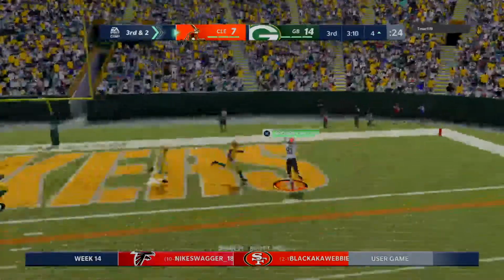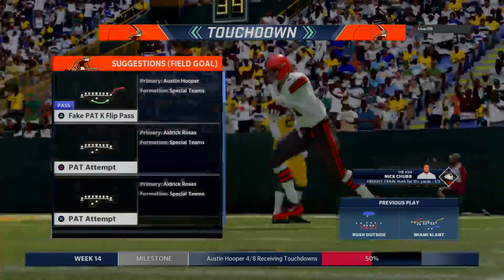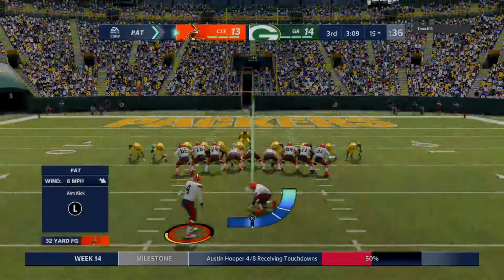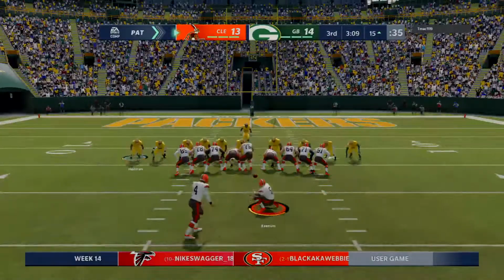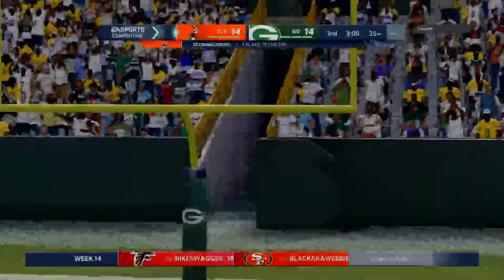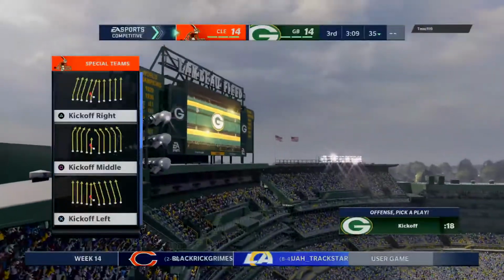Mayfield on 3rd and 2. And he's got his tight end. It's Hooper for the Browns touchdown. To number 81, Austin Hooper, his 4th touchdown on the year. And the Browns are within an extra point of tying this thing up. Extra point is good, and he'll bang that one through. Ties the game at 14.